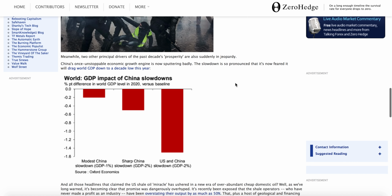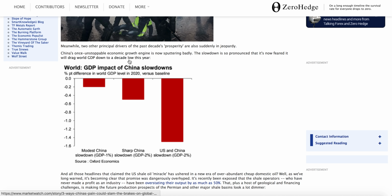And China also runs into problems as well, because once again, they were an unstoppable economic growth engine. Now they are slowing down. For the past 3 or 4 years, their GDP was roughly around 6%, but right now I think they are declining. It's no more growth. So not only the US or the European market, which don't have much growth, now even China has been slowing down. So this will be very bad for the whole economy.